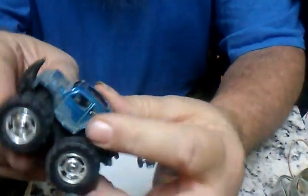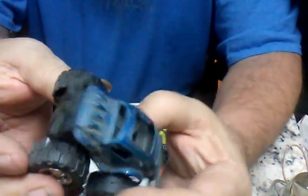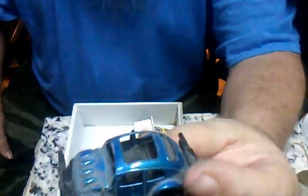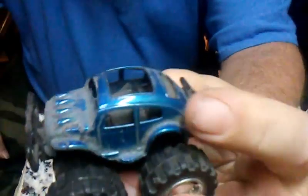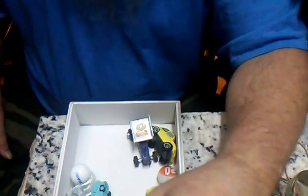This little Baja bug type thing. I mean, it doesn't have a motor, doesn't do anything. It's just I've always liked bugs. I've liked the Baja bugs. This one takes that all to the max, and it sits over there and collects dust. It's not like I take them down and play with them or anything, but sometimes the grandkids like to get into them.